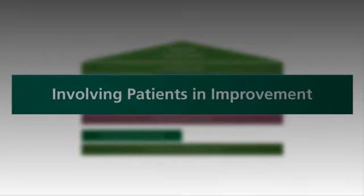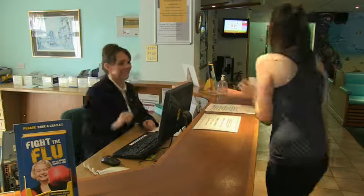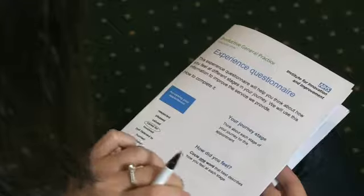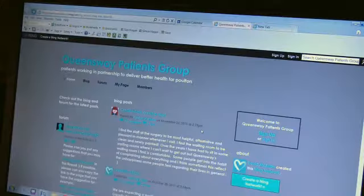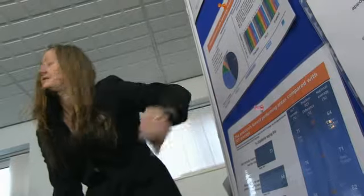One of the interesting things that's come out from involving patients in improvement is understanding just how important to them issues of confidentiality and patient dignity are. It wasn't something that we would necessarily have put as top priority, but when we engaged with that patient group and talked to them about the things that really mattered to them, it became really clear that issues of patient confidentiality really were number one on the agenda for them.